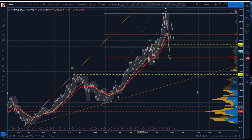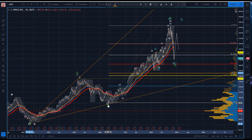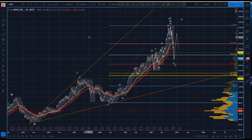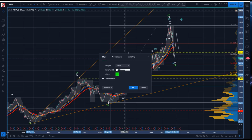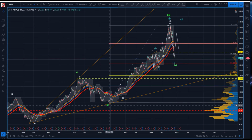Do I have the count completely wrong? Well, that's certainly possible. But coming off of this low, if this is the 1, 2, how do I get a 3 here? We know we hit the high probability zone for the 3 to be here. Let's go up so you can see it better. All right, so if this is 1, 2, 3, how am I getting a 4 here? Well, within this 2, I've got to have an impulse, and I can get a clean impulse until I get to the 5th. So again, 1, 2, 3, 4, 5. The 1, 2 looks solid. The 3 looks solid. Well, let's see. Maybe we've got it wrong here.